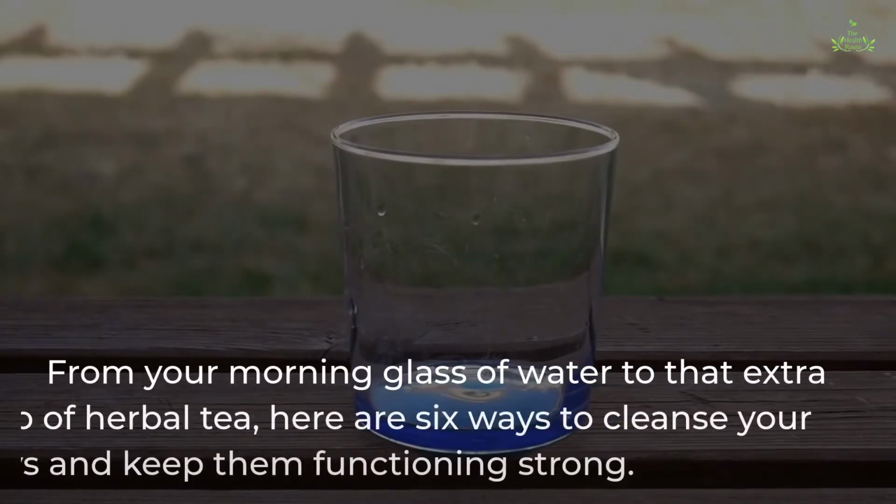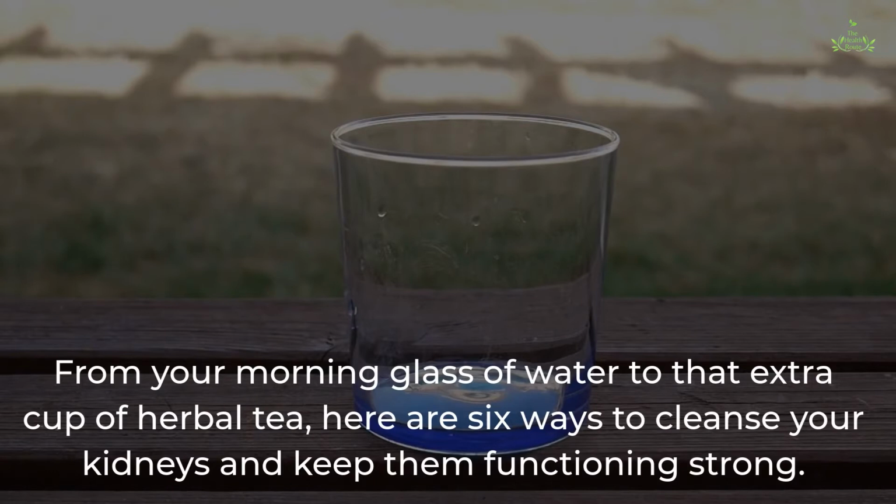They play an essential role in getting rid of excess waste, balancing electrolytes, and creating hormones. From your morning glass of water to that extra cup of herbal tea, there are 6 ways to cleanse your kidneys and keep them functioning strong.